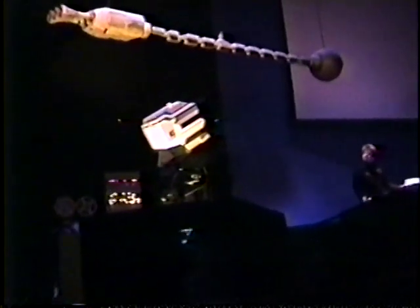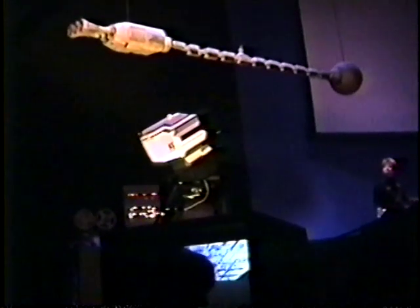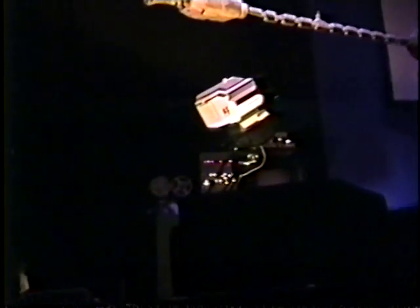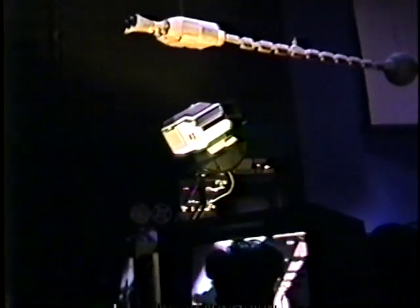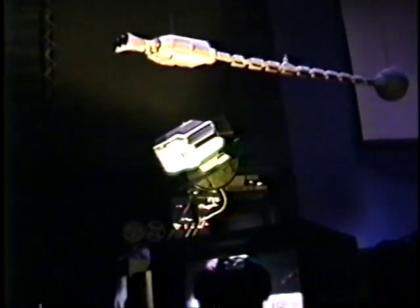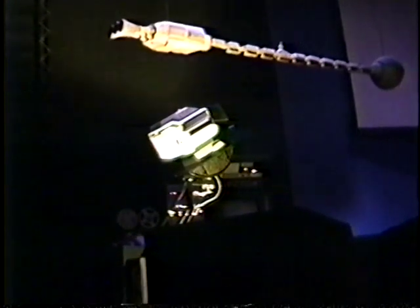As you can see, a computerized camera is now moving the length of the ship against a black background. By adding a field of stars, we now create the illusion of the ship flying through space. Demonstration complete. Thank you, Hal. Ladies and gentlemen, that is the actual model of the Discovery used in MGM's 2010.